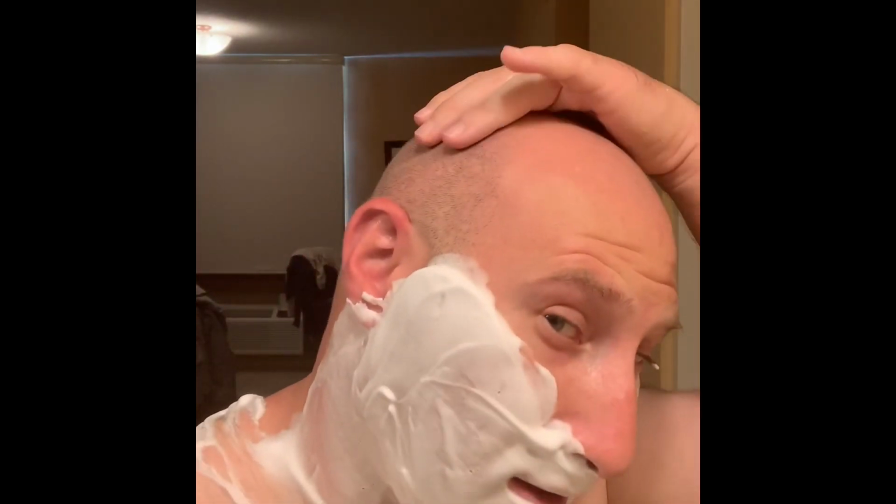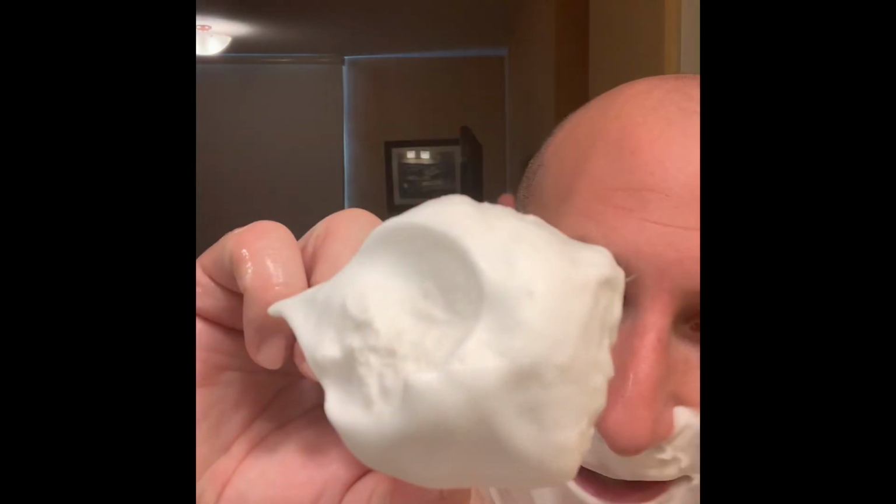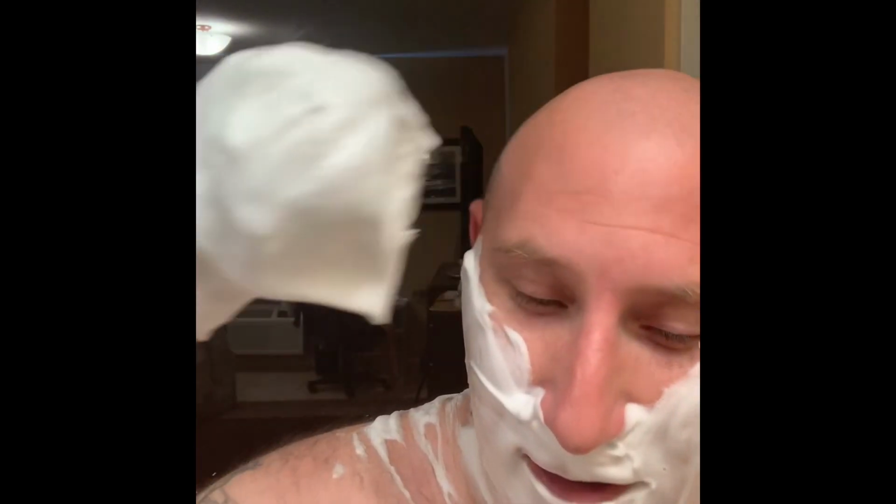Okay, back for the first pass, and it's all lathered up on my face, and as you can see, wonderful lather, and I'll show you the brush here. This is just from a few seconds of loading the brush, and over here, it just makes a beautiful, dense lather and slick as all hell.